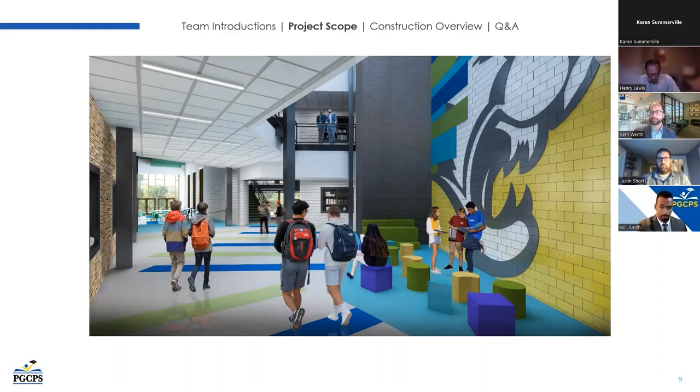The first floor will have mostly community use spaces, for example, the cafeteria, the gymnasium, some of those performing arts spaces. And then there's going to be a large light-filled cafeteria with a stage, a natural lit gymnasium, a fitness lab with classrooms adjacent to a dance studio. There will be band and chorus classrooms adjacent to the dance studio, adjacent to the performing arts area.